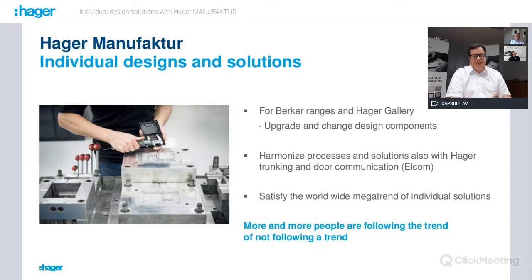Of course, the trendsetter, again, is the car industry. Today, when you buy a new car, for example a BMW, Mercedes, Audi, or whatever, you make your own configuration. Very often you can do it online or with a sales rep at the garage. All the cars you see on the street, no car is 100% the same as another. So really, it's an individual product. Same also for the clothing industry. For example, Nike shoes can be configured. That's absolutely a mega trend, and we want to satisfy this also with our products.